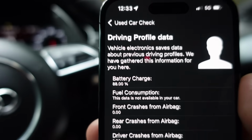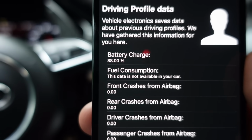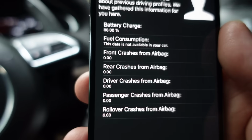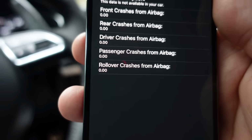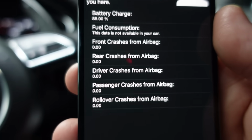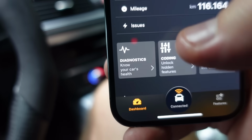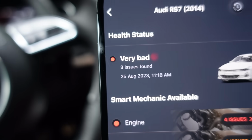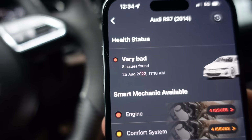And we have a driving profile data. It shows me battery charge is 88%, fuel consumption. And if we had any airbags that were deployed previously, it would show that here as well. And then we're going to run a diagnostics check as well. Now look at that. It's found 8 very bad issues.